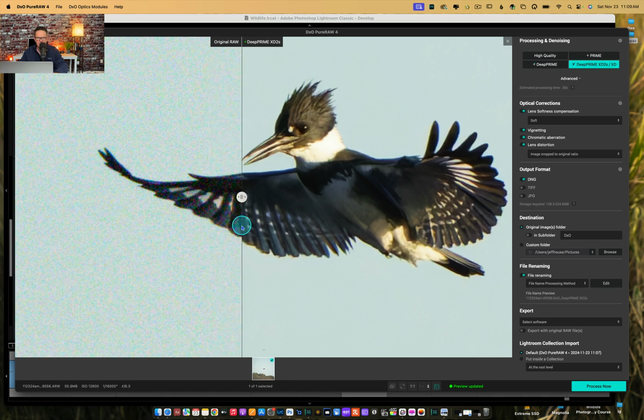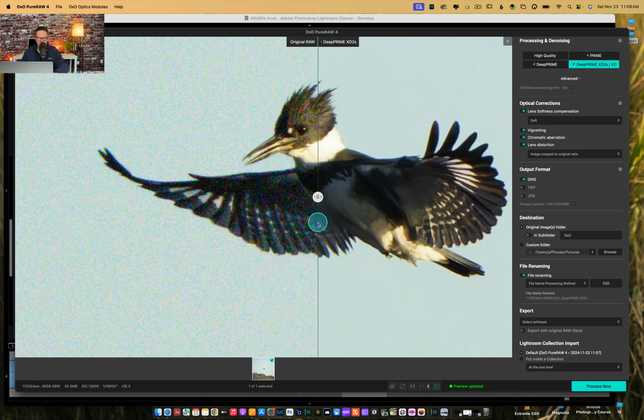And you can hopefully see this through the video. I know we're working on a light blue background here with the sky, but there's a lot of grain to the left of that center line here that I'm moving. And if I bring it over a little bit more towards the head, you can start to see that. And you can see the color fringing going on there, right? On the head of the belted kingfisher there.